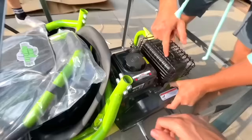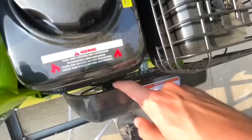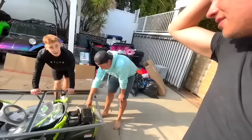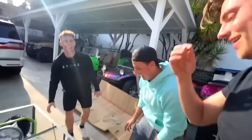If you guys can see, it goes from the clutch to the jack shaft, from the jack shaft back down to this big sprocket to the wheels. That's major. Okay, take a look at this spring too. Is this gonna send? Yeah, this is gonna be a jumper. I don't know what kind of landing we're gonna need to build for this.